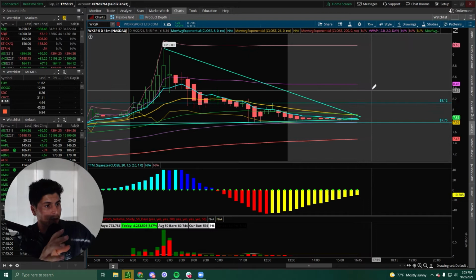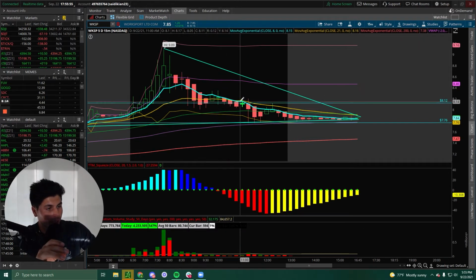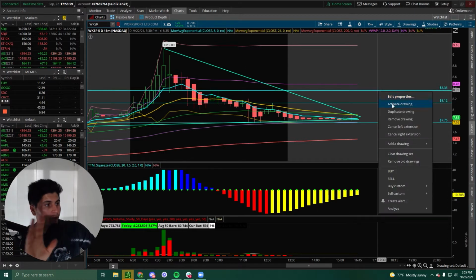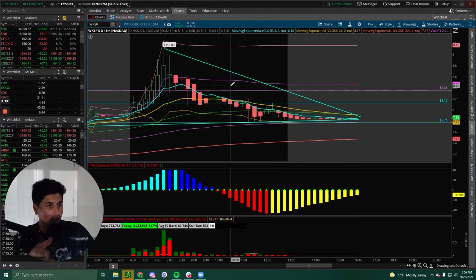Okay, now if it breaks 8.12, here's another rejection here, right? It tried breaking, but it pulled back. So 8.35 is going to be your first target. Yes, that's not a big gain, but that's just what the market is giving us, right? That's the rejection. And again, if it breaks above that, we can actually look for the highs at 9.09.